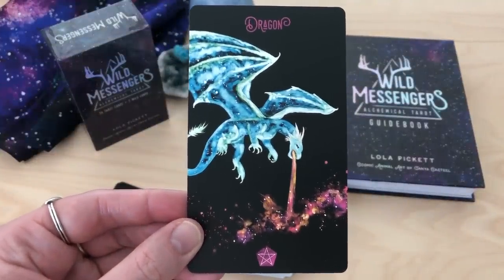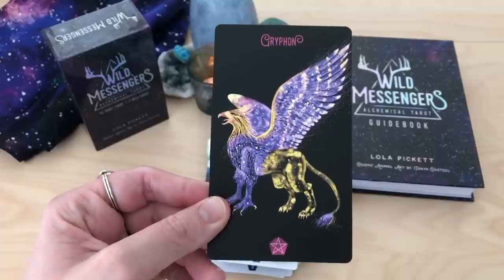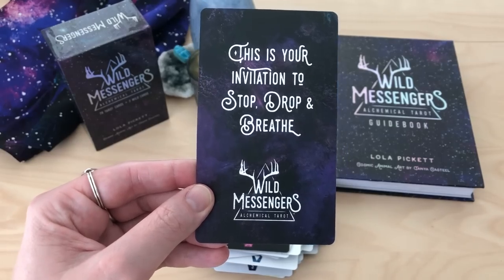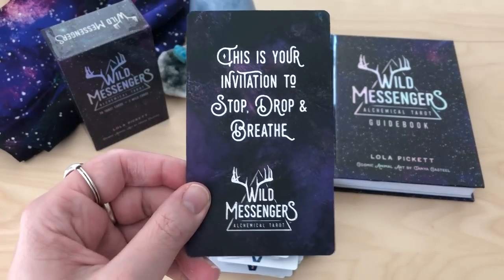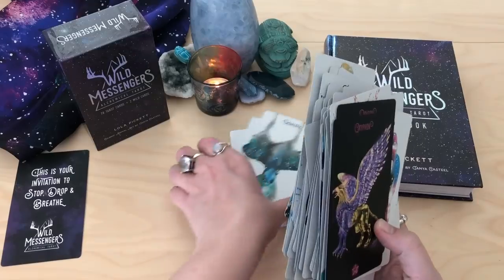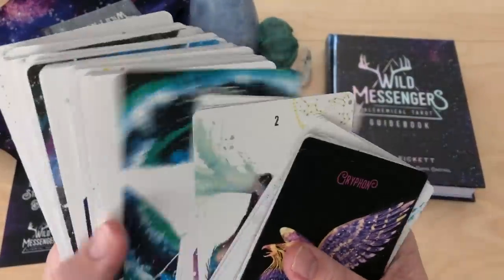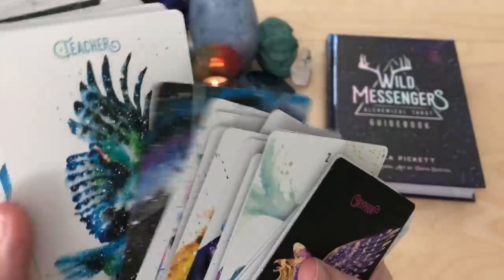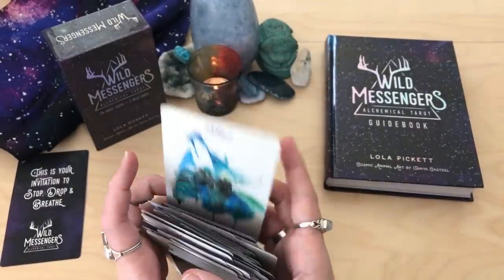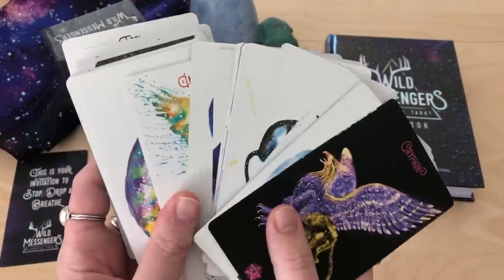We have the dragon. These are our extra cards. And then the griffin. This is your invitation to stop, drop and breathe. Love it. We'll put that up somewhere to remember. To stop, drop and breathe. As you can see too, the titles and the numbers are different color depending on the suit, which is really cool. It's a nice quick way to understand where you're at, to have a look. And the only titled cards we have are the court and the major arcana.